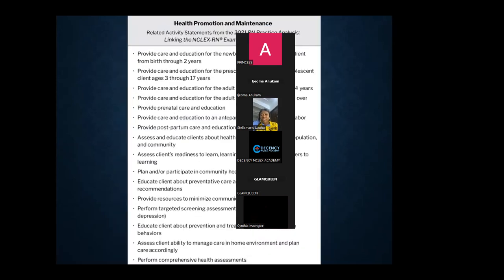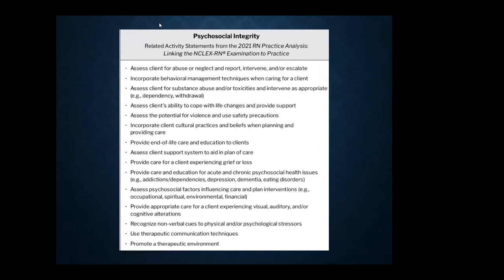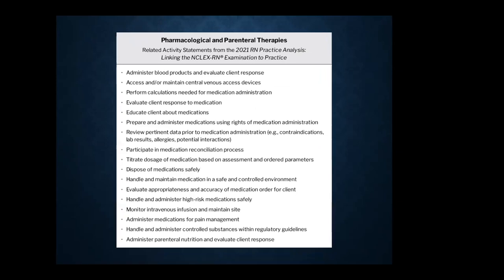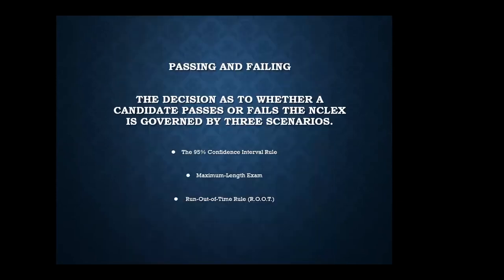And then this is safety and infection control. This is health promotion and maintenance. I'll be dropping the test plan. This is psychological integrity. Please go through this test plan and understand what is expected from each area, because we've all done the mathematics and found out that 12 questions are coming from pharmacological. You also need to do the maths and know the number of questions you're getting from each test plan. Okay, let's rush it: risk reduction, physiological adaptation, and all that.